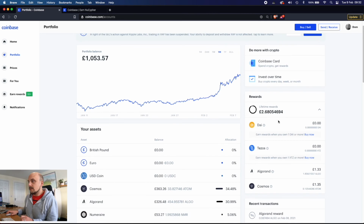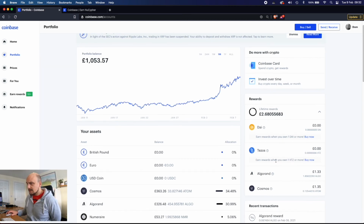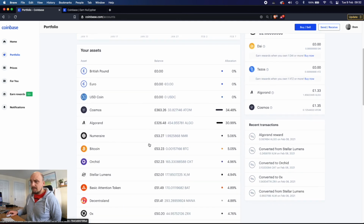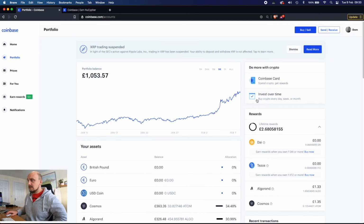So yeah, down here on the rewards, on the portfolio page on the rewards, you can see I've made £2.60 of rewards so far, and that's because I've put the profits I've made from each of my current coins. Once it goes above £50, I move them into Algorand or Cosmos or into Atom, and they've increased by quite a lot of value, and that's given me a little bit of money additional going forward with that. So yeah, there you go.